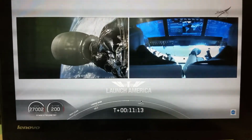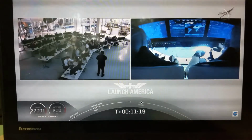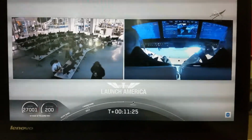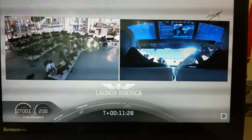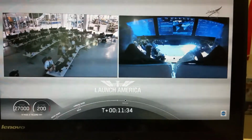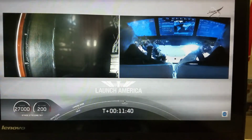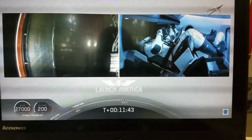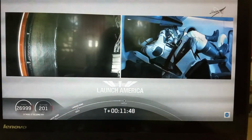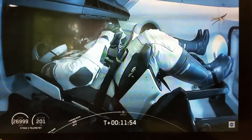Such cool views. I cannot get over this view that we are seeing right now. Bob and Doug on the right screen, inside of Crew Dragon, out in space. Already 200 kilometers over planet Earth, or a little over 124 miles, traveling in excess of 27,000 kilometers per hour, or about 16,000 miles per hour. Again, we're just standing by. That separation event should be coming up shortly. Then they'll begin a series of checks on the Draco thrusters that are going to be used to maneuver and then power Dragon on its flight to the International Space Station.